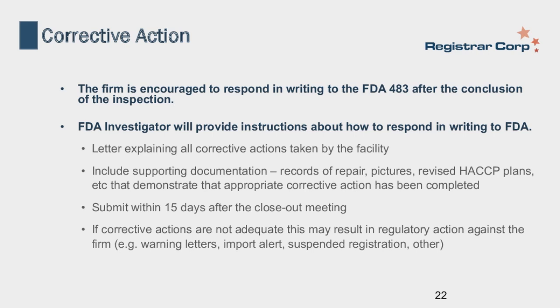FDA loves pictures. A before and after picture is great. They love that. If it's something that's going to take a while to get done, if you have some structural repairs that need to be made, or you had to replace equipment, and you haven't had it completed within that 15-day window, provide them an invoice, a receipt. If they said that you have to take a training course and you haven't gotten in yet, but you've gotten some sort of email correspondence indicating that you have signed up for the class, things like that. That's the type of documentation that they need.